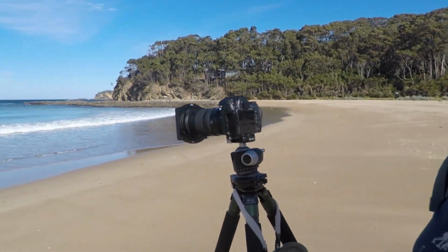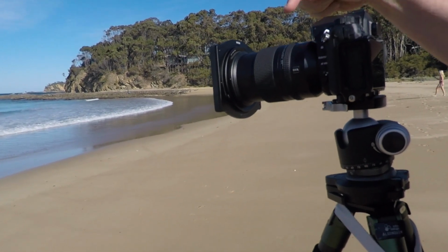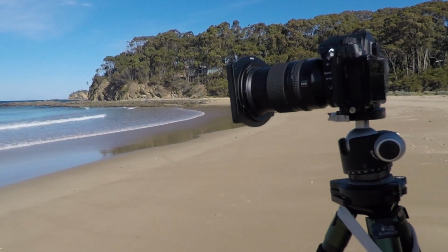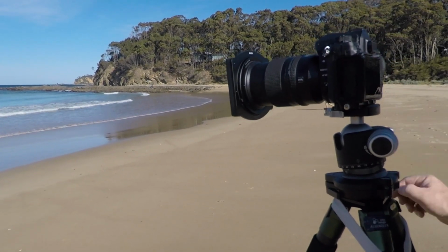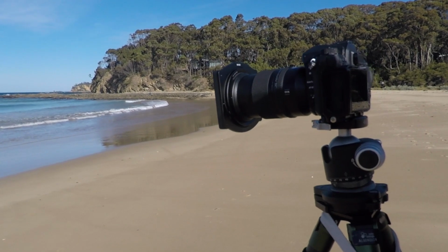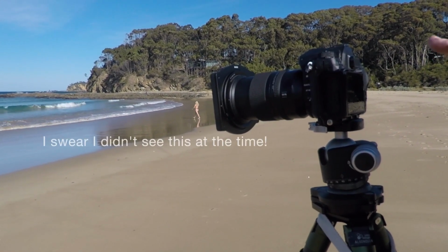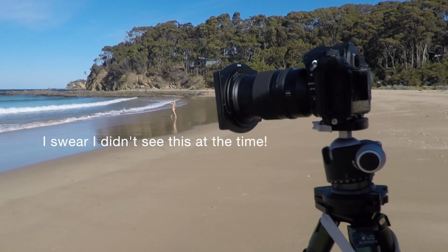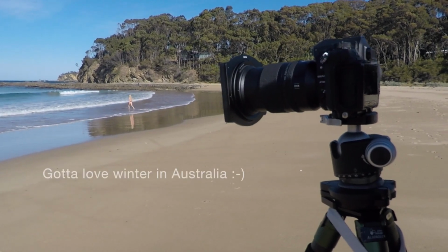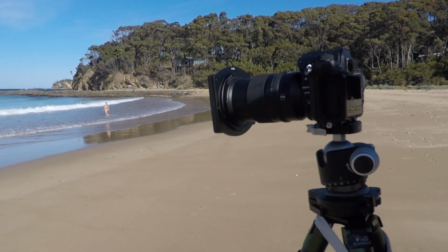What I've got set up here is Pentax K-1 with the 24-70 and the Nisi filter system on the front. I've got a polarizer on and I've got a six-stop neutral density filter over it to slow the shutter speed down enough to blur the waves and just get those lines of water to make it even simpler. So we'll give that a go. I'll take the neutral density filter off and just shoot some faster shots to freeze the waves and see how they turn out.